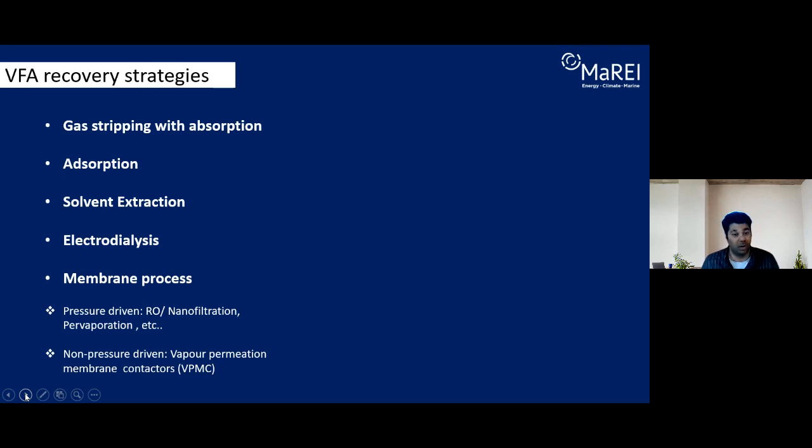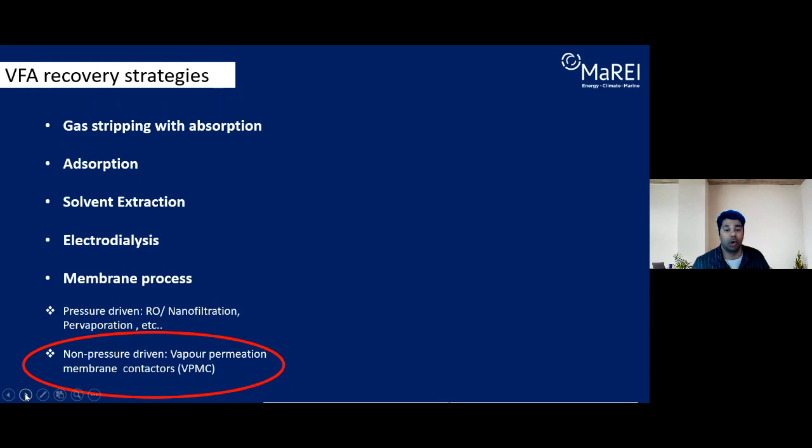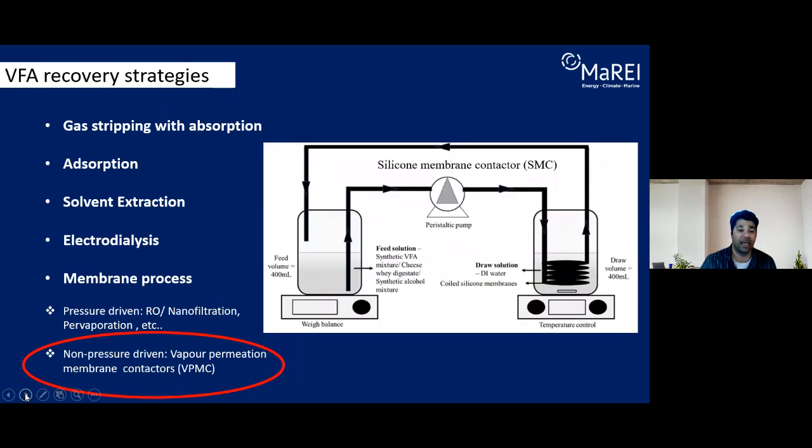Whereas in the case of a non-pressure-driven process, such as vapor permeation or a membrane contactor, it is a separation system where gas and liquid come in contact with each other, promoting mass transfer between the two phases across the membrane without dispersion of each other. Next, please. So over here, we are trying to utilize this concept in separating VFAs from a mixed solution. So we at NUIG incorporated this idea, and we got the silicon membrane contactor schematic, and we worked on this particular setup and we got a few results.